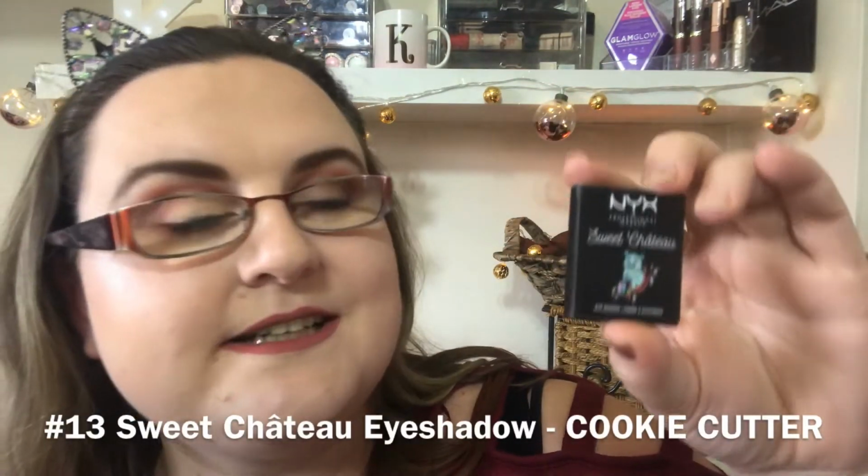So I'm very surprised, we finally have an eyeshadow, and oh my god, look at that packaging. So this is the Sweet Château eyeshadow, and it's in Cookie Cutter. And here is what the eyeshadow looks like. We have like little sweeties on this side. Oh, it's so cute. And it's just a matte sort of creamy shade. It's not a white shade. Okay, so yeah, it's kind of like an ivory white. We get 2 grams or 0.07 ounces. So not bad.